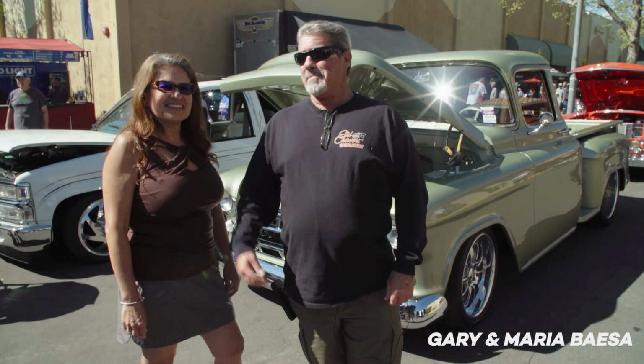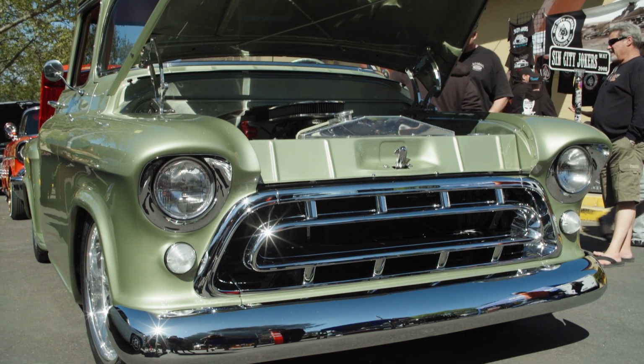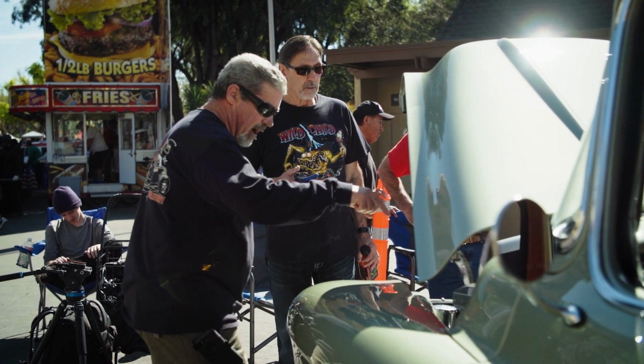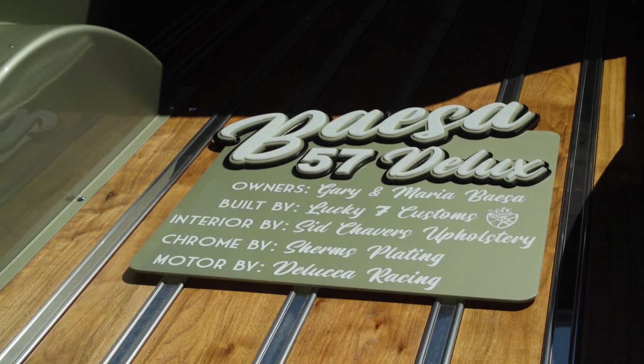My name is Gary. This is my wife, Maria. We brought this 57 Chevy 3100 stepside pickup truck. This vehicle was brought to my attention from shows that were out here in the past 8-10 years ago, and there used to be a line of them out here, and I fell in love with them.